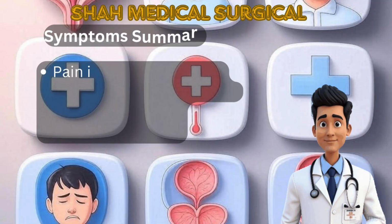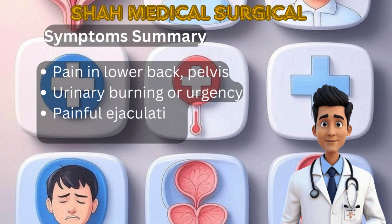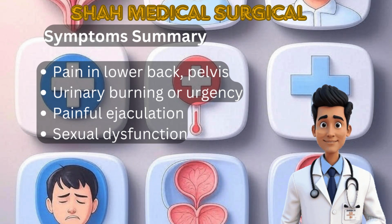Symptom summary. Symptoms can vary by type, but generally include pain in the lower back, pelvis, or perineum, painful or burning urination, urinary urgency or frequency, pain during or after ejaculation, fever in acute cases. Long-standing prostatitis may lead to frustration and psychological stress.